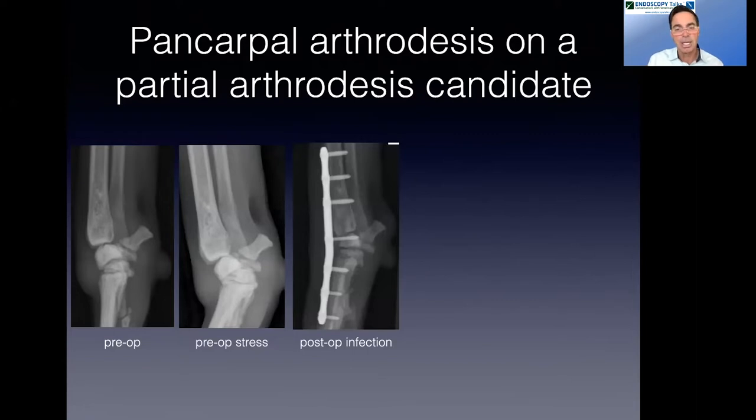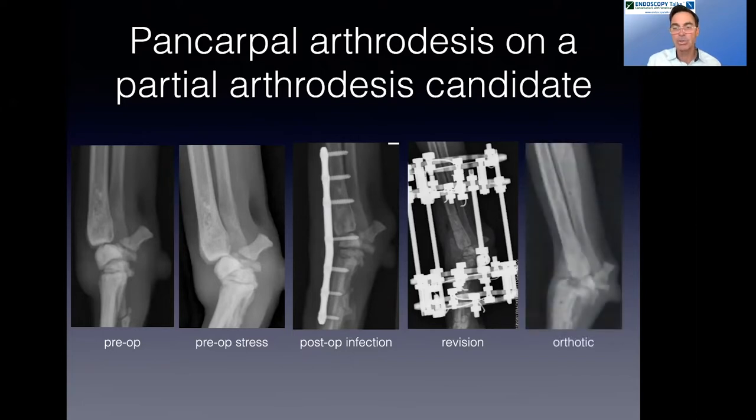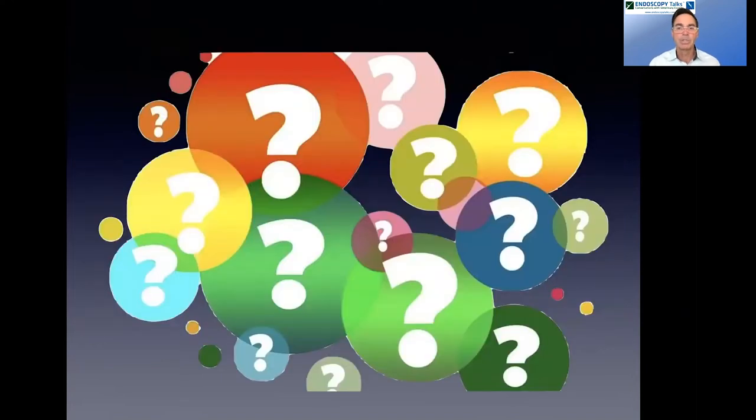But in this case, a pancarpal arthrodesis was done, but unfortunately it got infected. It got a very serious infection. It was MRSA, and the infection couldn't be controlled with antibiotics alone. The implant had to come out prematurely. An attempt was made to bridge it with an external fixator, a circular transarticular fixator, and to put bone graft in it, but it still never healed. This case went to a long-term unhealed arthrodesis and was maintained with a long-term prosthetic, or orthotic, excuse me. So again, this could have been avoided and simplified probably with a partial arthrodesis from the start. So we're going to stop there. We're done with the foreleg.